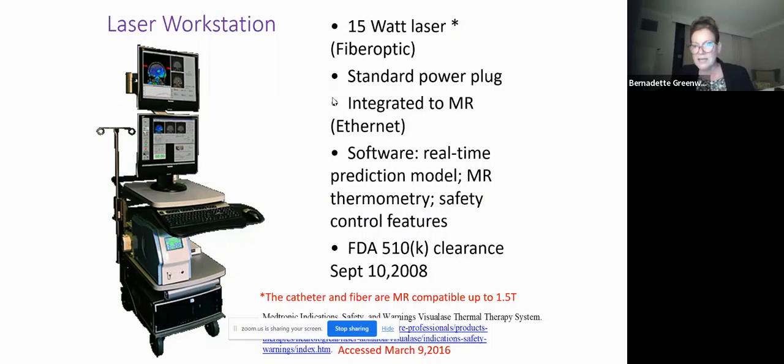When people ask me, when's the FDA going to approve this? I understand the question, but it doesn't make sense because everything we use is FDA cleared already. Everything we use is FDA cleared. I think the intended question is, when is CMS going to pay for this?